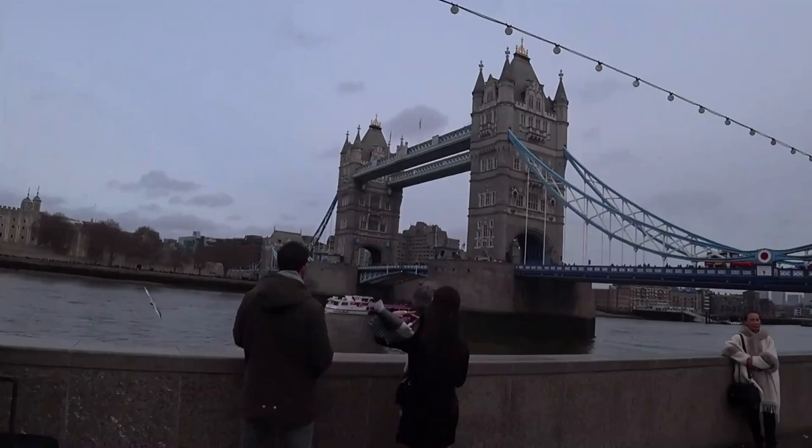Tower Bridge of London, built in 1886, designed by Sir Horace Jones. This building is over 130 years old and it is still standing strong and magnificent.